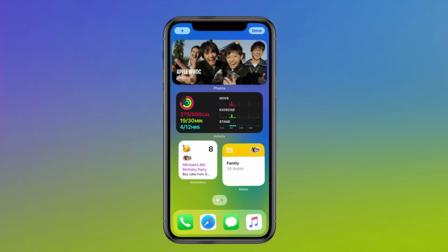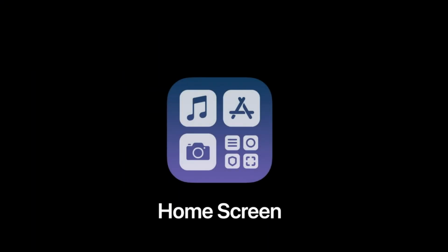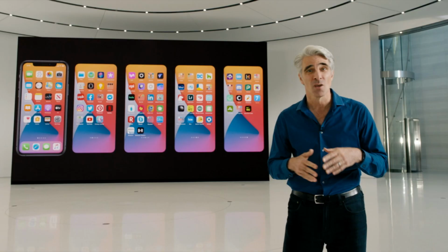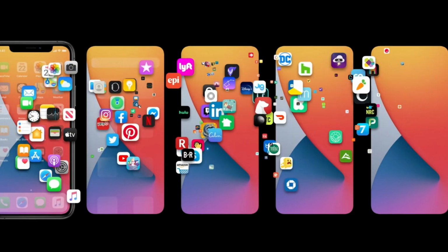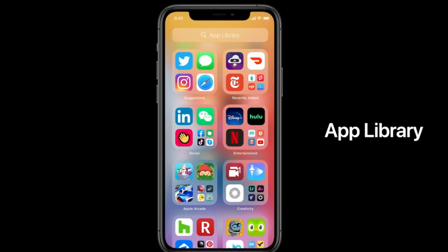App libraries are very similar to folders, but they're basically so you don't forget what's on your last few pages of your home screen. As they show here, we often forget what's on the later pages, so we can group them together in a library and search them in an alphabetical list.